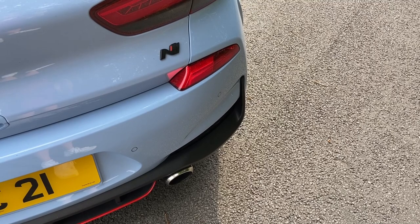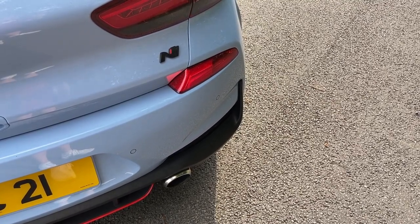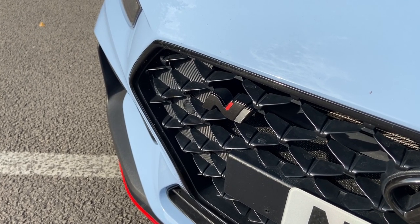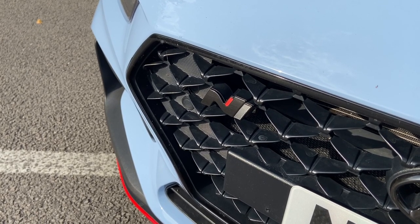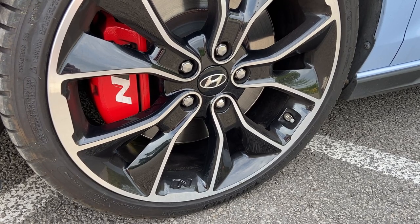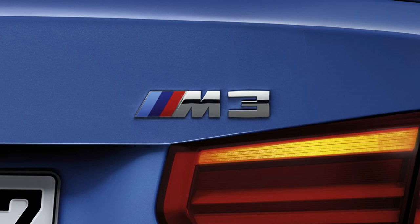N. Not a letter you'd traditionally associate with performance, but in this setting it stands for two things. Namyang, Hyundai's test facility in South Korea, and the Nürburgring, where Hyundai's European Technical Centre lies. But the N story begins with the letter before, M.